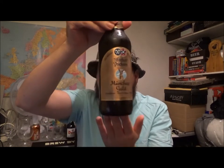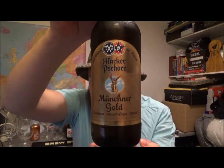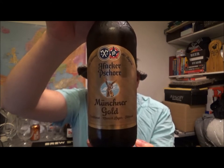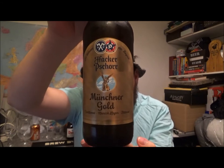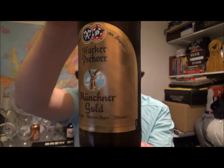Another beer from Germany, from Hacker-Pschorr, and it's their Munich Gold. So Munich Gold, it's a Dortmunder/export lager, and it's coming in at 5.5% ABV. Check that out. Pretty cool.